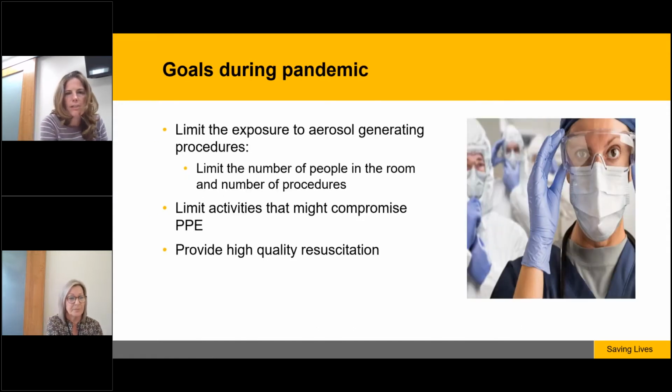So talking about those challenges and that COVID task force, really the goal was to keep our healthcare workers safe and our patient outcomes still the same, and ever better care. So what were some of the goals that our hospital came up with? We really wanted to limit exposure to aerosol generating procedures. So limit the number of people that are in a room, limit the number of procedures. Is this procedure really indicated in this situation, or is it not?